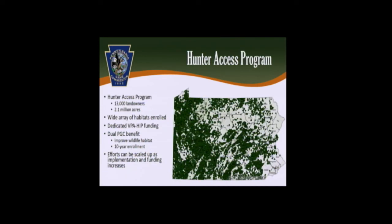All right, so here's a look at the access program. We have 13,000 landowners enrolled, and it gives us roughly 2.1, 2.2 million acres of habitat. And we've seen an increase of about 161,000 acres since the start of the strategic plan in 2015. And that was another goal in that the plan was to increase the cooperation in our hunter access program. As you can see the disbursement across Pennsylvania of all those enrollments.